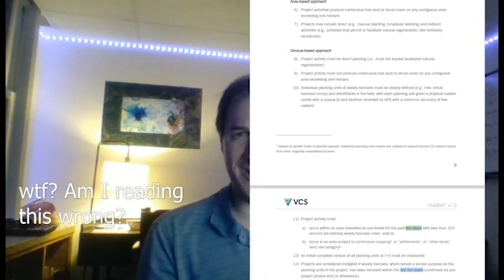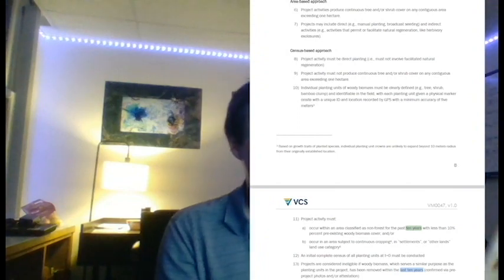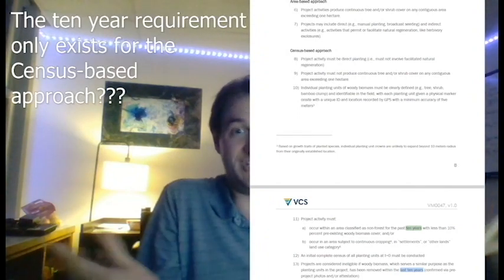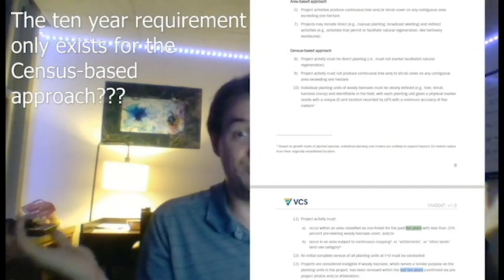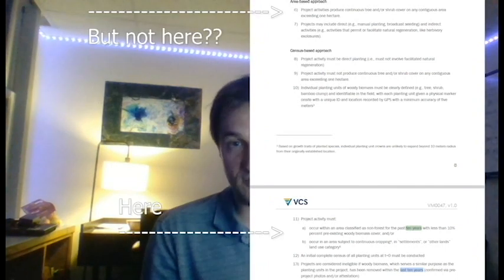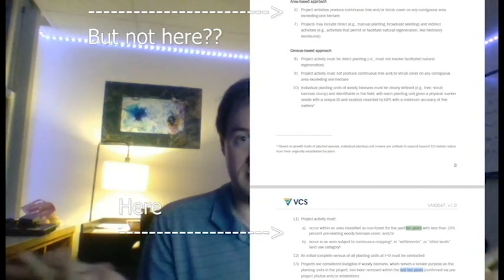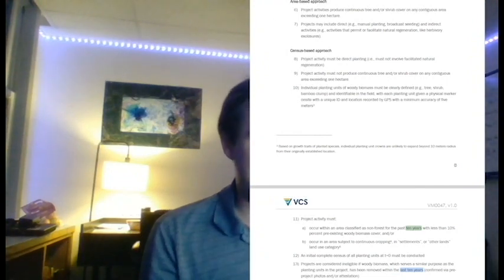Well, for the little projects, they're not supposed to plant trees on areas that were forest more than 10 years ago. For the big projects, there doesn't appear to be that scrutiny at all. This is actually a real regression from Verra's current rule, because Verra's current rule says you're not allowed to do this at all. So I don't know why only one part of this protocol has that rule in it, but the bigger part doesn't, but it's very concerning.